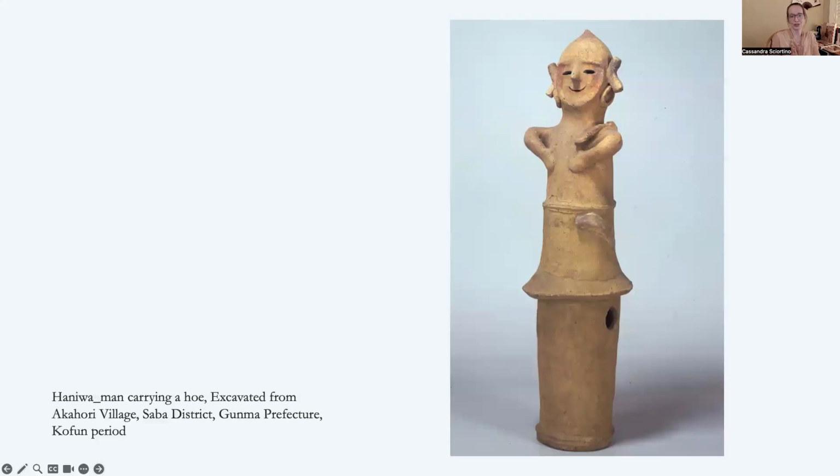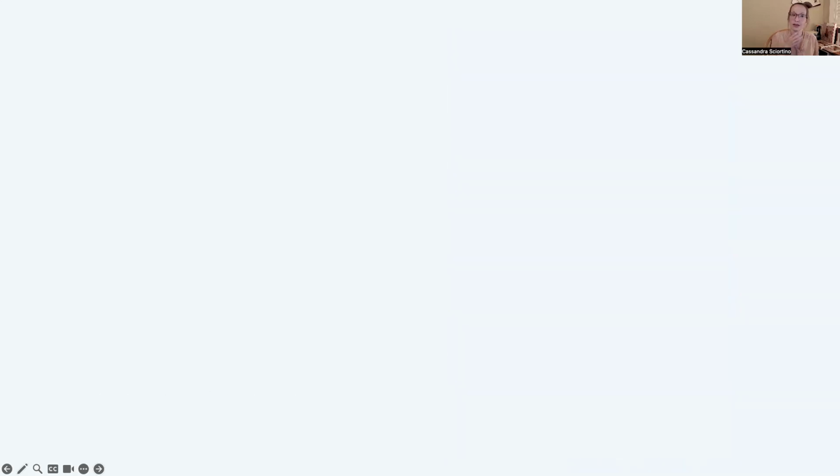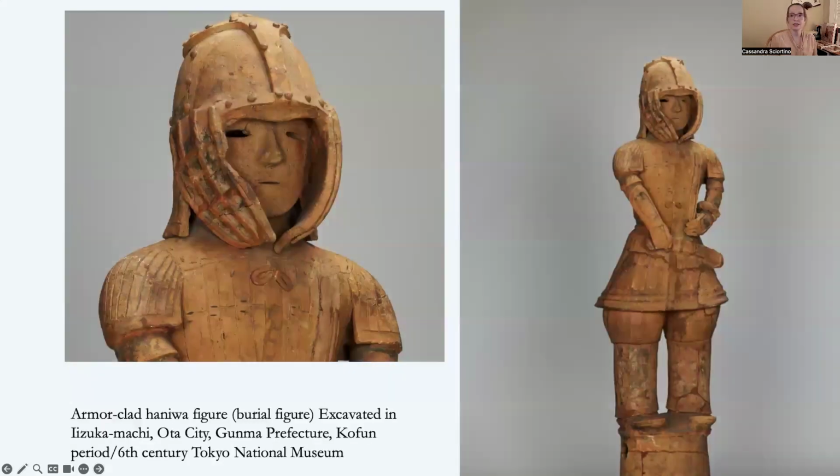So these are engaged in some way with the spirit of the dead, or some idea of the dead, like the living soul, or however it might have been understood. We don't have writing yet, so we can't quite say, but it has to do with the afterlife and the deceased somehow engaging or inhabiting or being protected by these kinds of forms. Certainly, by the time we get to the 6th century, we see armor-clad Haniwa armed with a sword in his right hand and a bow and quiver of arrows.